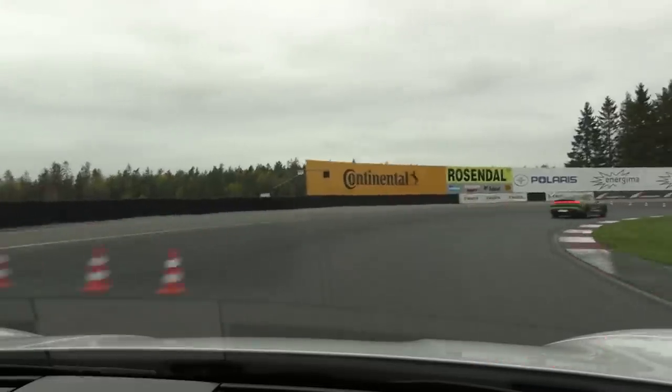That's a German license, by the way, German car. But I think, yeah, there's a little mix of some German and some Norwegian cars. Oh, we go this way this time. Okay. Oh, I think we're going to swap driver now.